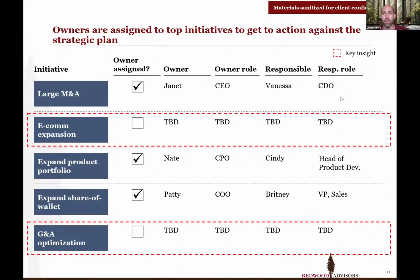And then you can identify some areas where we've got a really clear owner. So for example, for large M&A, the owner might be Janet, because she's the CEO, but the responsible person is going to be Vanessa, who's the chief development officer. But we might have something else like e-com expansion. Let's assume this company has no e-commerce or very little e-commerce. We don't think the person currently running it really has the skill set to do what we need him to do. We don't have a great owner for that particular initiative. That is a really helpful output that comes out of this process, identifying, okay, look, here are some things where we've got to figure out how to staff it. So coming out of the strategic planning process, you actually get really crisp about hiring and organizational design. So again, just an example of how when you do this really well, it can be very impactful.